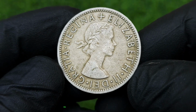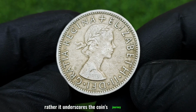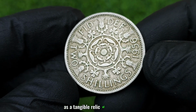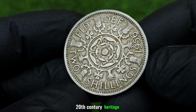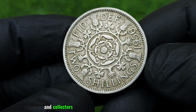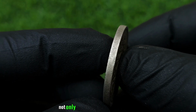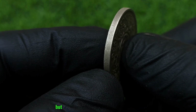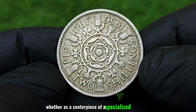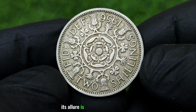Its dirty condition does not detract from its significance. Rather, it underscores the coin's journey through time and its survival against the odds. As a tangible relic of Britain's mid-20th century heritage, it holds enduring value for both historians and collectors. With its market demand steadily rising, this coin represents not only a fascinating piece of the past, but also a sound investment for the future. Whether as a centerpiece of a specialized collection or a standalone historical artifact, its allure is undeniable.